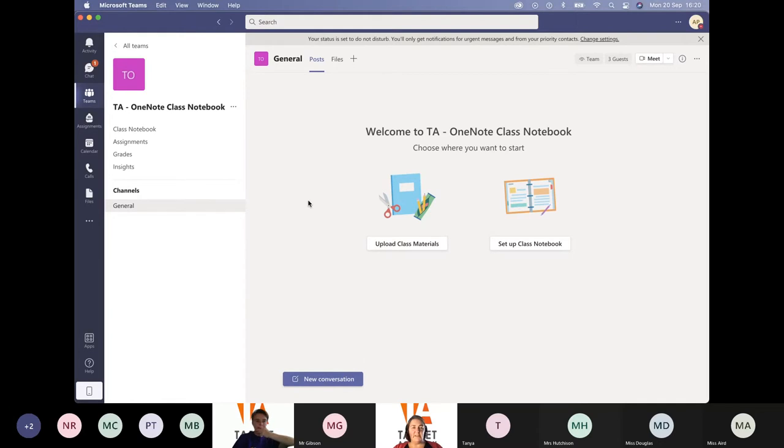Yeah, I do that with Teams and OneNote. In fact, we test things all the time. You can't break anything. You can just go in and play. It's good to create a team as a teacher and also be added to a team as a member or a pupil, so you can see it from both sides.